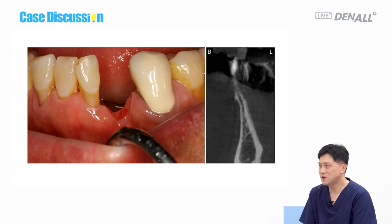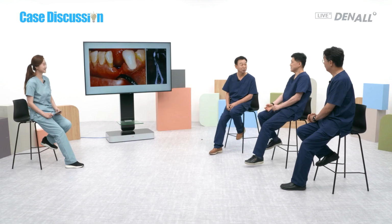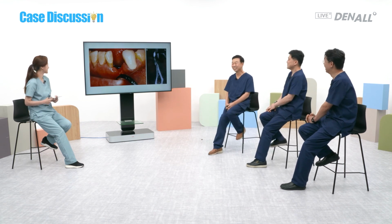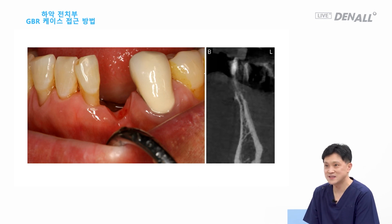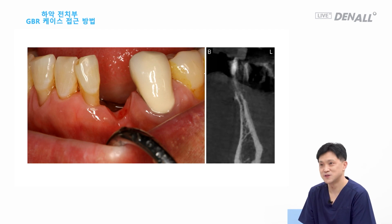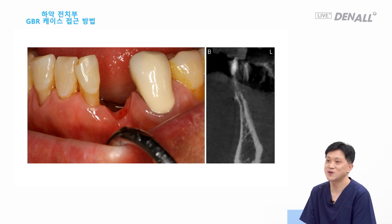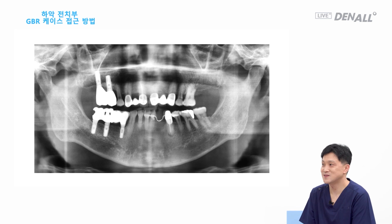This is a little bit different from Dr. Jeong's GBR case, and the defect is a non-contained defect. So I guess the GBR's result is questionable. I'm sure Dr. Yang would have an excellent outcome, but if you insist on doing the implant placement, I believe guided surgery should be done. Accurate positioning and angulation of the implant is very important, and a very good outcome of GBR should be achieved for success. It is a very challenging case. I'm sorry, but that's all I can say here.